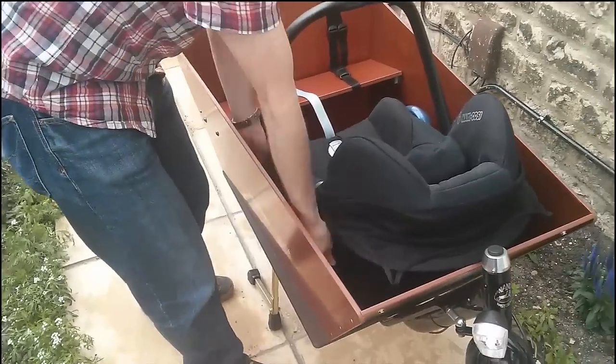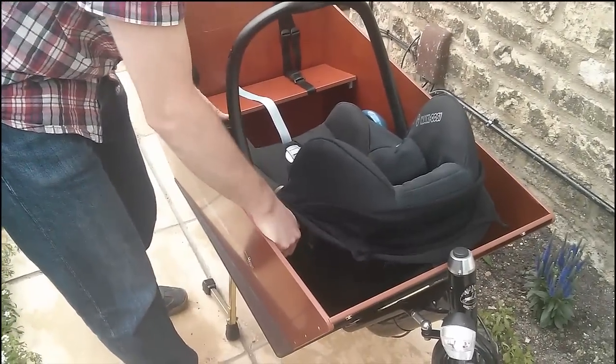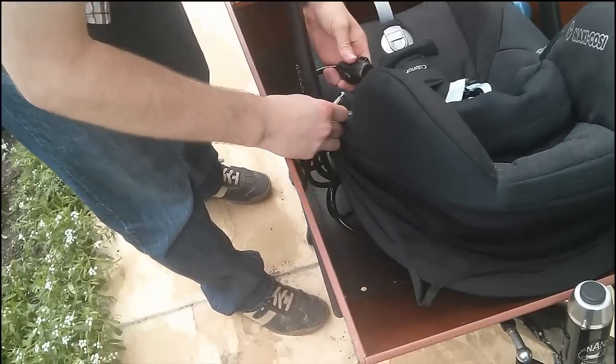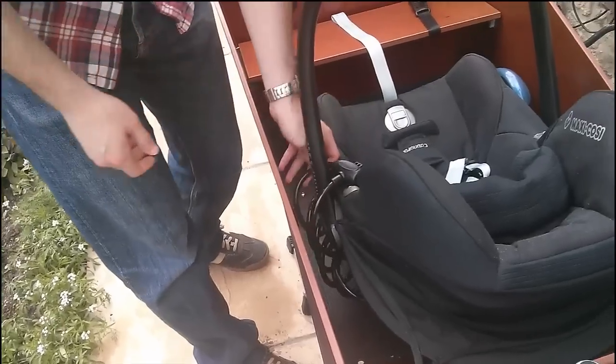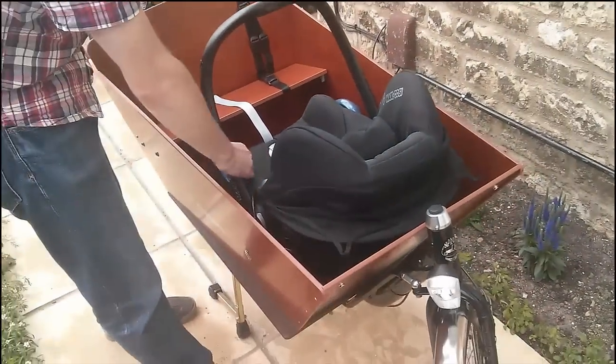And then for that added security, which doesn't really have any safety benefit other than for theft, we just have a standard bike lock that goes around the car seat just in case somebody wants to come and take it.